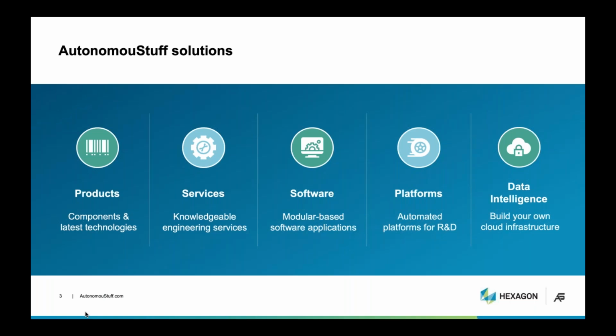Next slide. The portfolio of solutions that AutonomouStuff focuses on, I mentioned a few of them already, the sensors. So products, these are basically building blocks if you were to focus on building an autonomy system. These are components such as GNSS receivers, cameras, LiDAR. And so we partner with companies that produce these sensors. And that's again where Hexagon took notice.